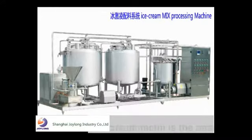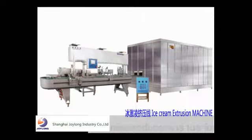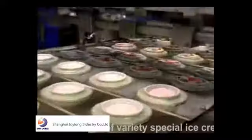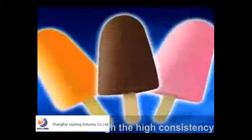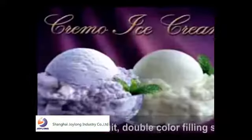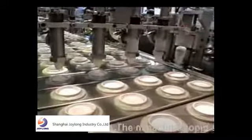Our colorful ice cream machine is an automatic and multifunction production line with an external cold source. It mainly produces various forms of sandwich and cold-belt ice cream. This equipment has the flow of shell filling, slurry suction, slurry filling, sticking, stripping and coating, and can make a variety of special ice cream through high consistency vacuum slurry suction, adding dried fruit, double color filling slurry, rock filling and spraying fruits, etc.